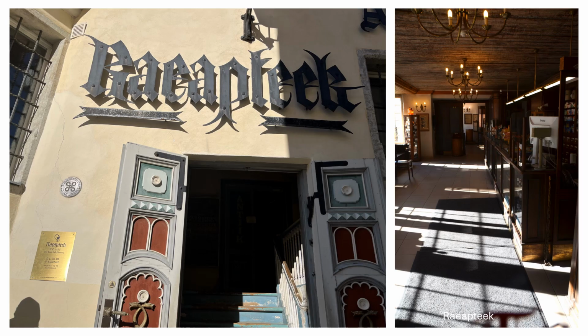In the corner of the town square is the Raeapteek, or pharmacy. It dates back to 1422 and claims to be Europe's oldest. Take a peek inside. It's free to enter to see its medieval decor. The still operating pharmacy welcomes visitors with painted ceiling beams and long expired aspirins. Past the functioning counter is a room of display cases with historical exhibits.